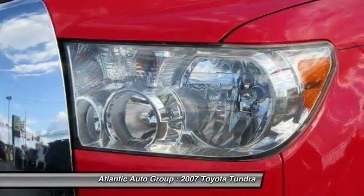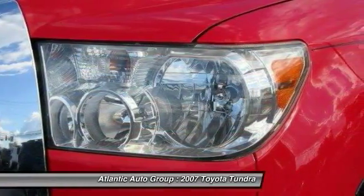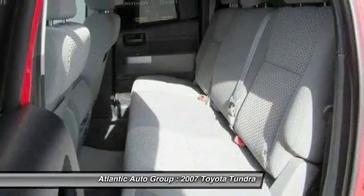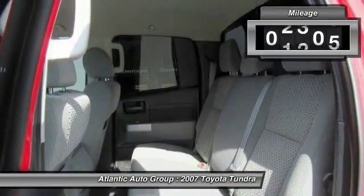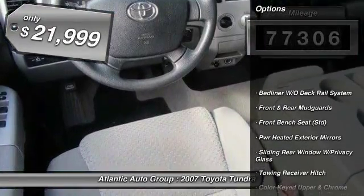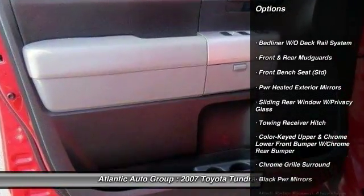With a towing capacity of up to 10,000-plus pounds and a payload capacity of over 2,000 pounds, the Tundra is the perfect mix of power and efficiency. This vehicle has less than 80,000 miles and is priced below $25,000.